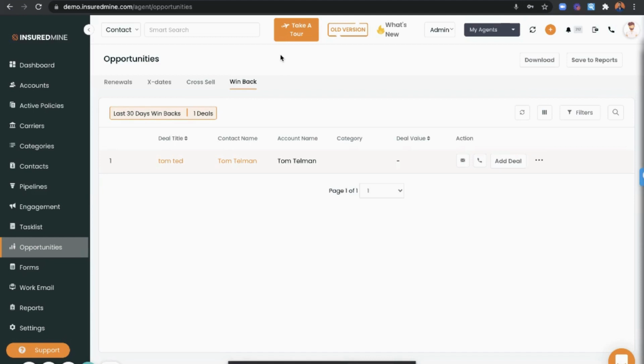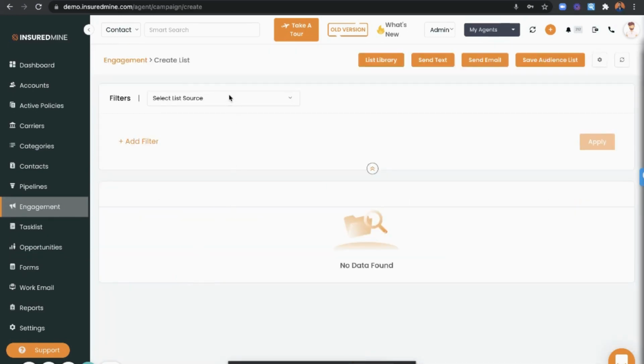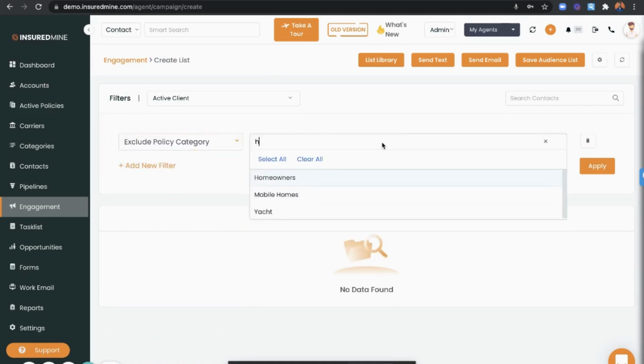All of these are easy to see, easy to digest, easy to target around, save reports to, and build my business around. Outside of this, if you're looking at any type of list that you want to create, we make slicing and dicing data very easy. So I essentially pick a filter, whether it's an active client or a prospect, and maybe I want to look at all my home but not auto.